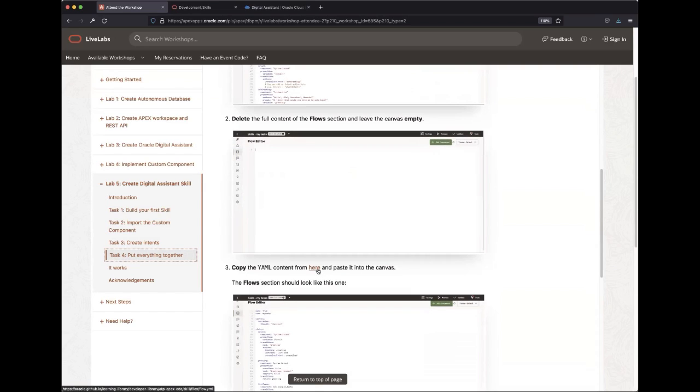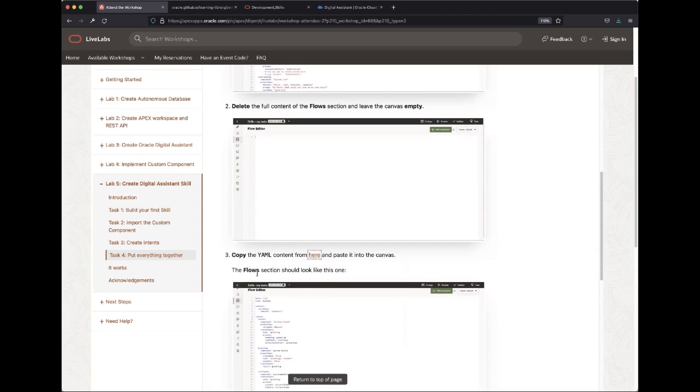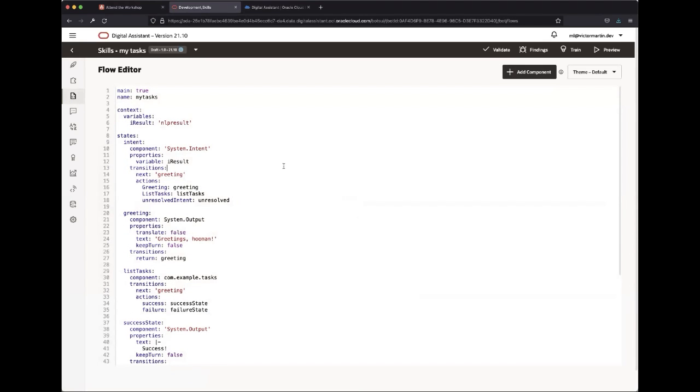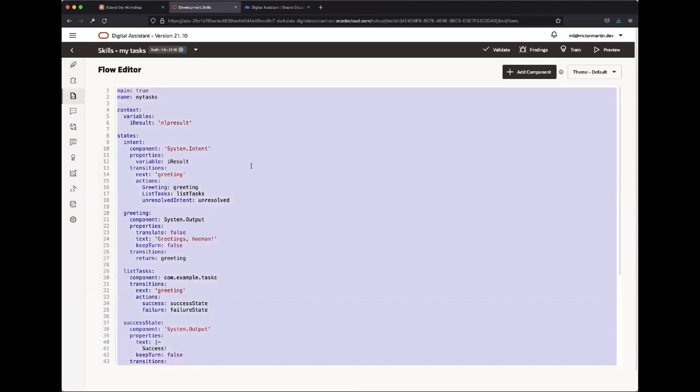But one thing that you have to do is to clean again the flow that is created and put the one you can download from here. So you click here, it's going to open for download, but basically you can also open it in a new tab. And as soon as you have that, you copy the content of that file and you paste it in the flow. So in my case, I already have that done. And you can go to flows. And then you paste here the content of that file. So you can select all and then delete it and paste it again.